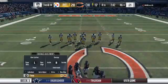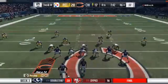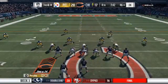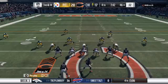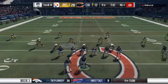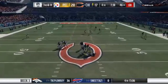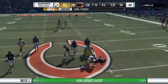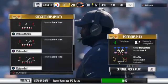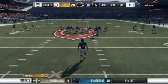The Bears on 3rd down. They've hit 2 for 4 thus far. This is 3rd and 14. From the shotgun is Trubisky. And the Steeler pressure too much here. He's going down. Javon Hargrave in there to drop him for a 4-yard loss, and it'll be 4th down.